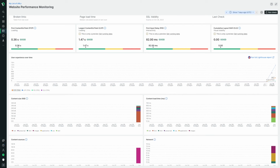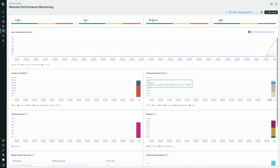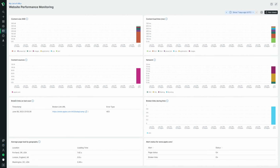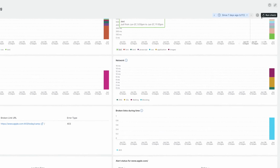Next, keep scrolling down to see the website is trending over time for user experience. You can also see whether the page content or network is causing slow load times. Finally, this dashboard shows you information about broken links, load times in different geographies, and alert statuses. You can even trigger a check with the Check Now button.